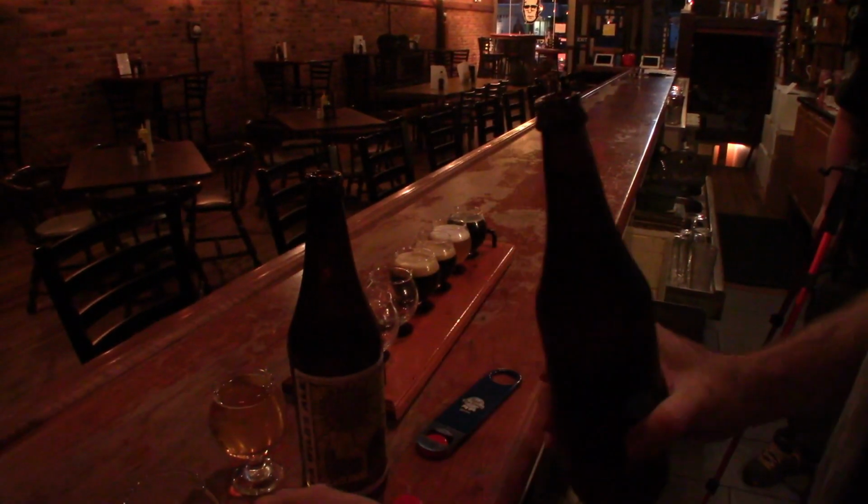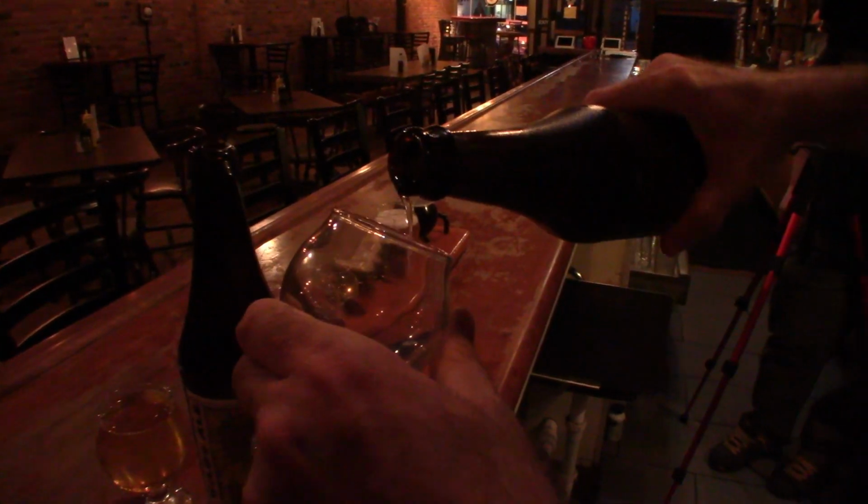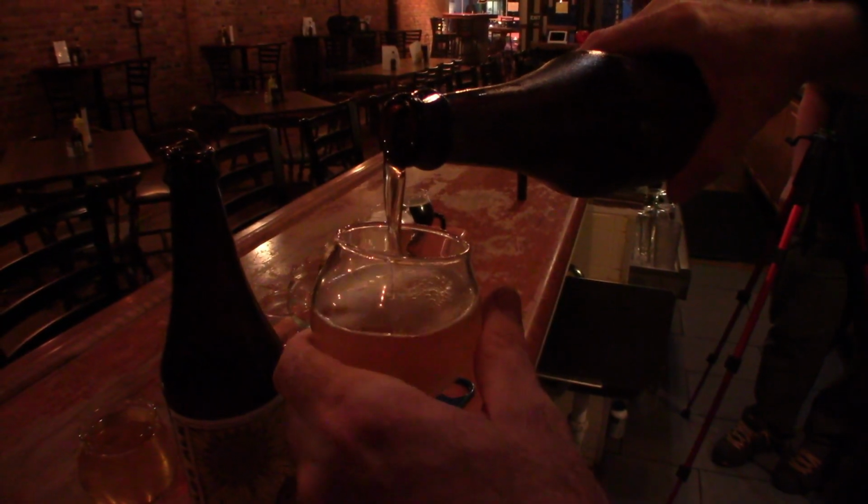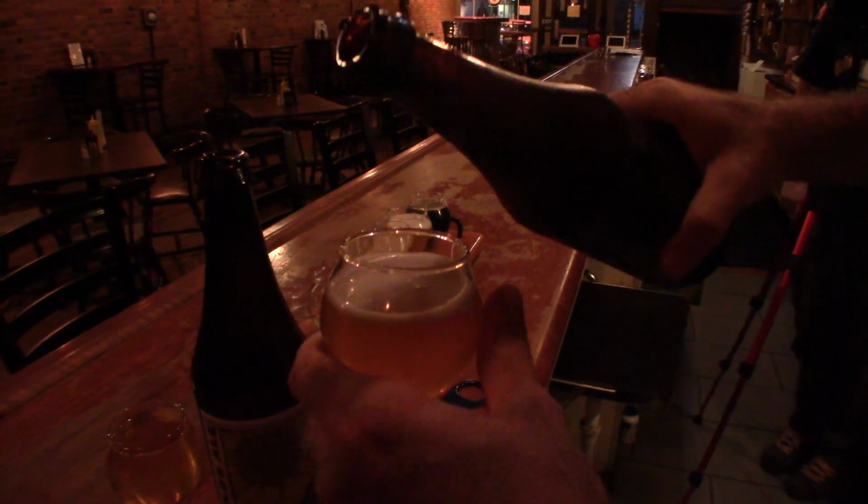Usually the base is mostly pale, but this time, that goes back to the whole thing about experimenting. I just went with the Munich, and I noticed that this batch is roastier. Roasty notes are almost like coffee. That's what people perceive it as. If something's roasty, they're like, oh, it tastes like coffee. So the next batch, I'd probably take the Munich out to be more to style.